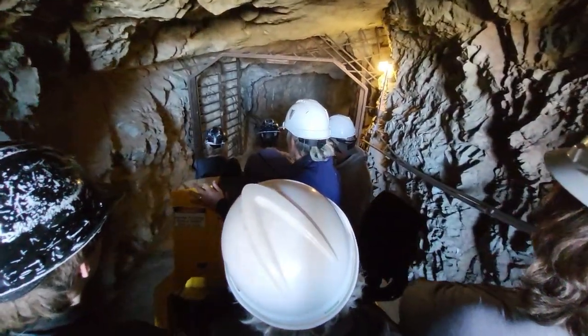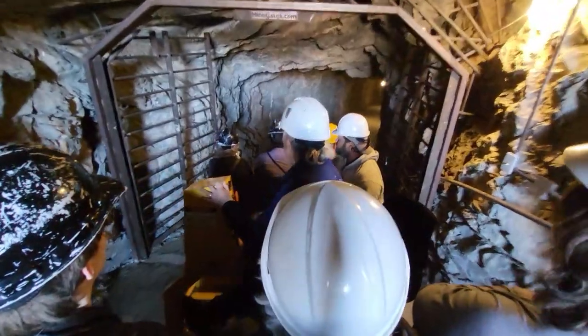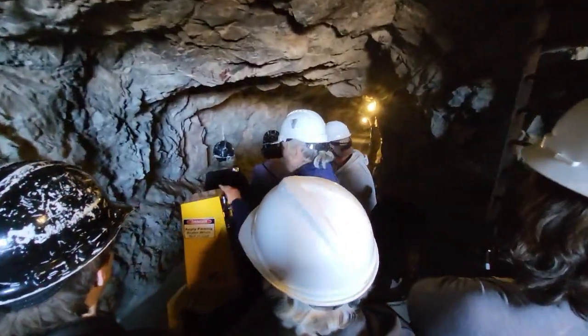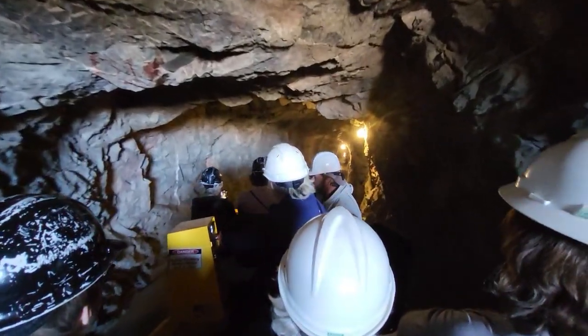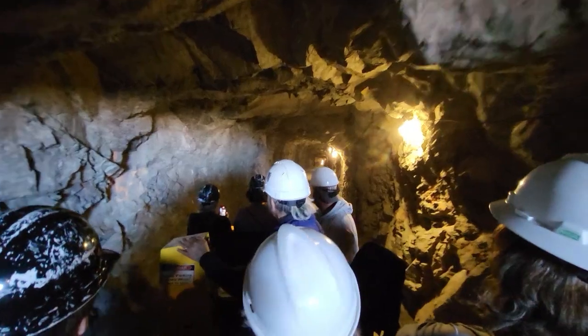Imagine, if you can, the Seattle Space Needle, which is slightly over 600 feet, laying on a downward slope of 10 degrees as you travel down the length of the Space Needle into the Earth. That is what we did.